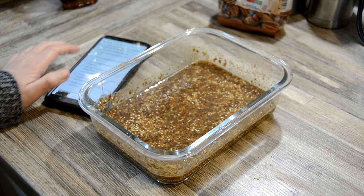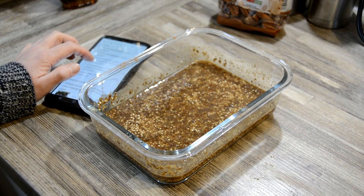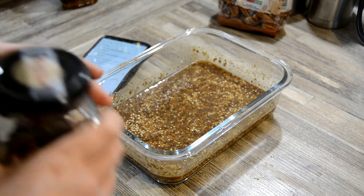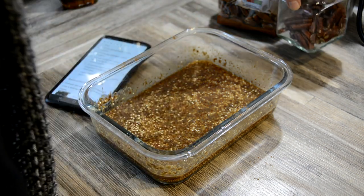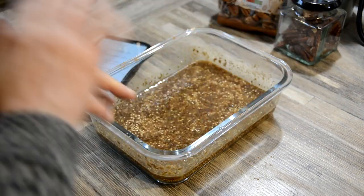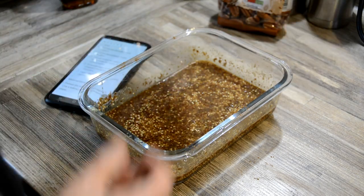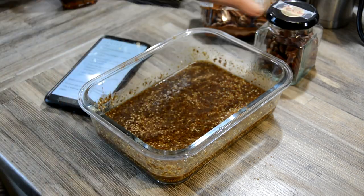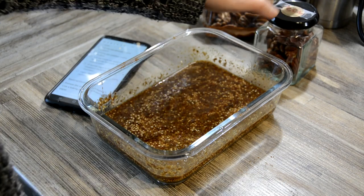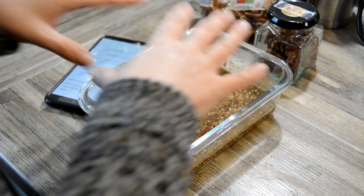So the recipe actually calls for half a cup of almonds, half a cup of cashews, and half a cup of mixed raw seeds, but that really is just an awful lot of FODMAPs layered on top of FODMAPs. So I'm not going to include all of those nuts in this version. I am just going to use some pecans that I've got. And I will actually make a point of weighing those just to make sure that I'm aware of how much is going to be in each serving.